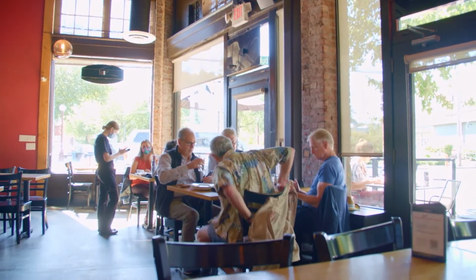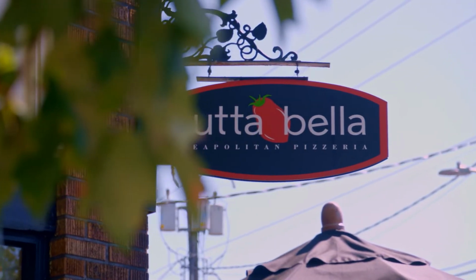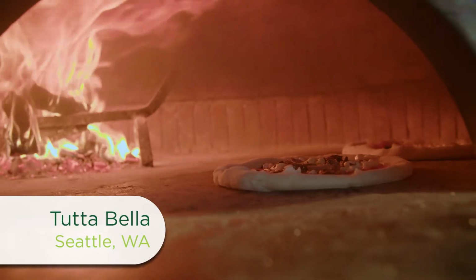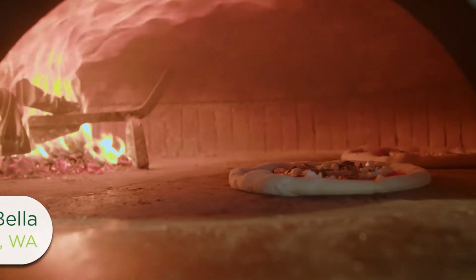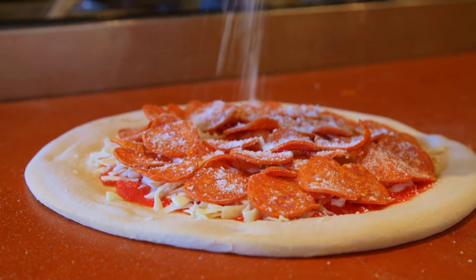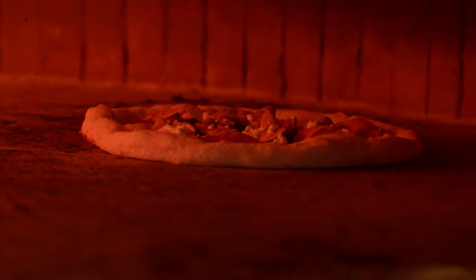We're back at Tutta Bella in Columbia City. Here, they're taking fresh, local ingredients and combining them with Neapolitan pizza-making techniques to bring Italy to the streets of Western Washington. Neapolitans fiercely protect it. They were the ones that originated pizza. They were the first ones to actually put a tomato onto wood-fired breads about 300 years ago.